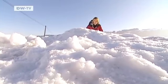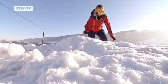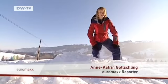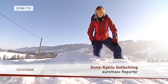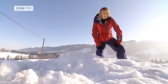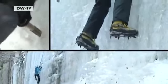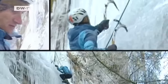So far, when I was climbing in winter, it wasn't much more than climbing up a snow hill like this, but that, of course, isn't very challenging or physically demanding, so it's not really a sport. And real ice climbing does look really different. More like this. And this is my coach, Peter Schmid.